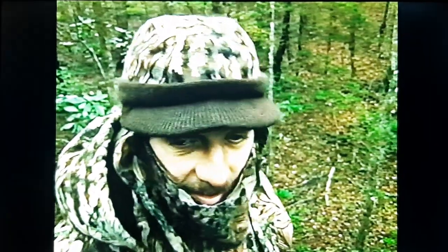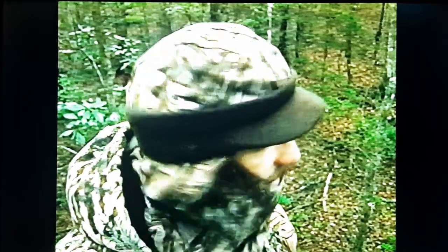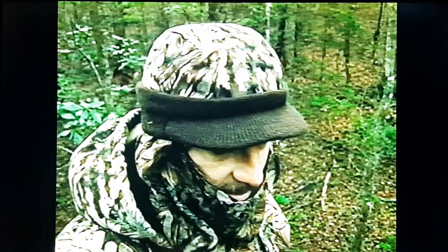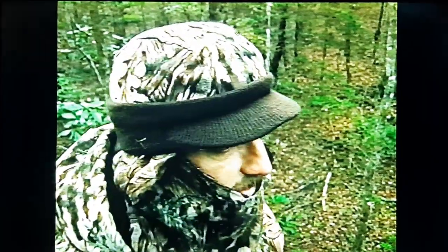I didn't see anything, and doggone it, the rascal didn't come from behind me. I didn't expect that because we parked a few hundred yards off the road on the edge of the swamp. We walked in along the creek, paralleling it and through the swamp to cut down on the scent. Plus, the wind blows back in this direction. So I didn't expect the deer to be coming that way.